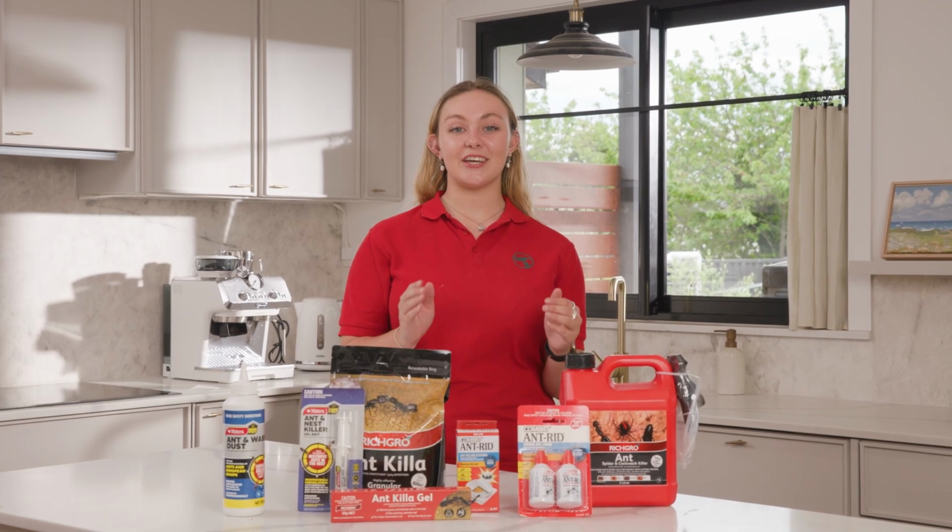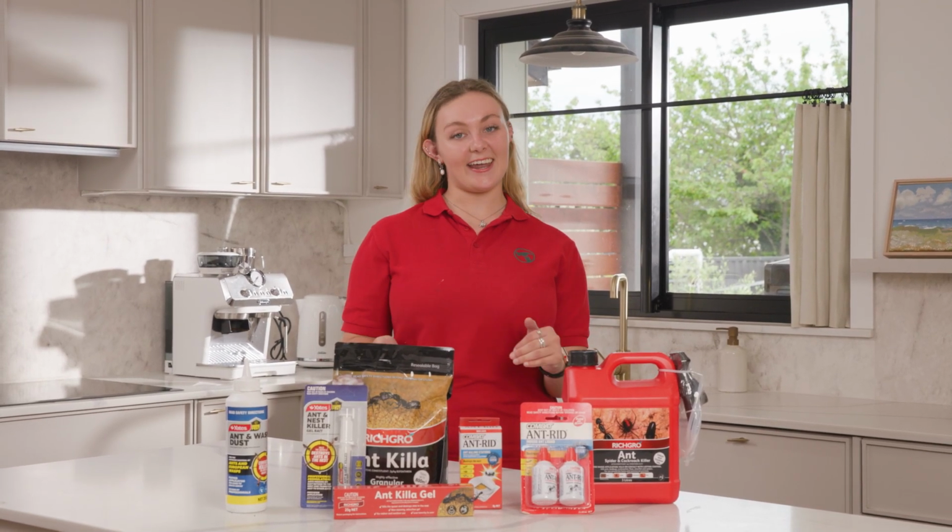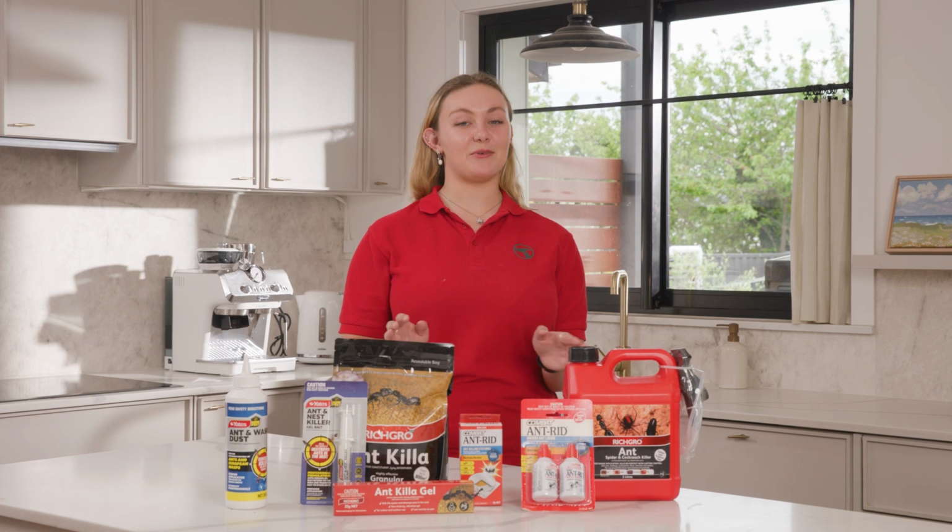With a few simple steps, you can control ants both inside and outside your home, making your space much more comfortable.